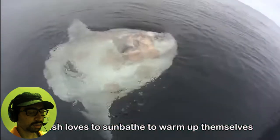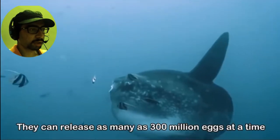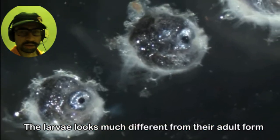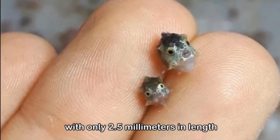Some fish love to sunbathe to warm up themselves when they are not looking for food. Sunbathing at water level. The larvae looks much different from their adult form, with only 2.5 millimeters in length.